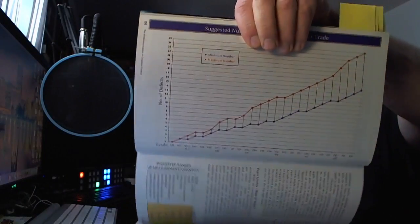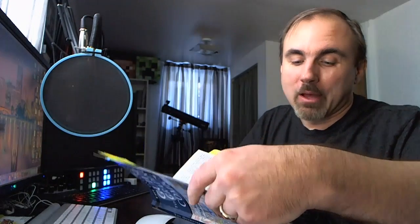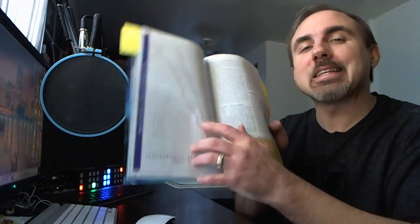What do we have after this? Oh, this is really cool. This bar graph right here, you're not going to find that online that I've understood so far. It tells you basically how many defects are acceptable within a certain grade on your comic. So if you have, let's call it, a very fine to near mint condition, you're only allowed anywhere from 4 to 6 defects in your comic. Yeah, you didn't know that, did you? Well, in this guide, you're going to get that informed information.